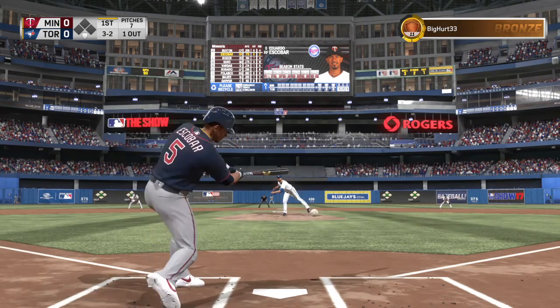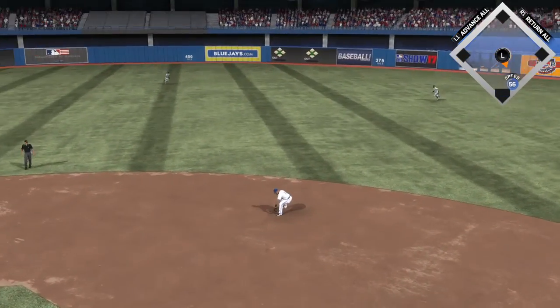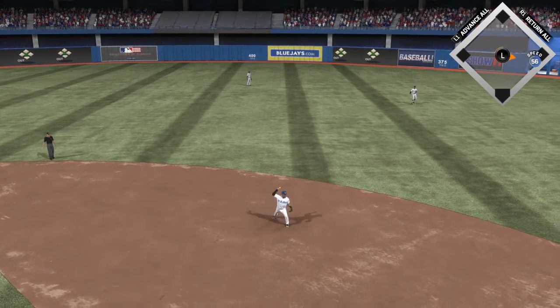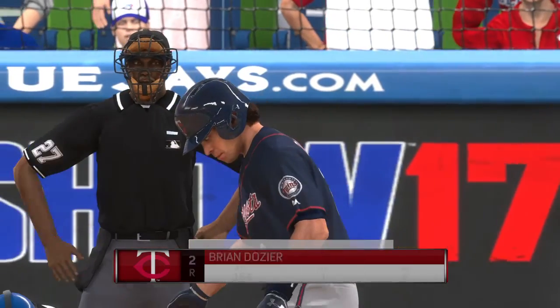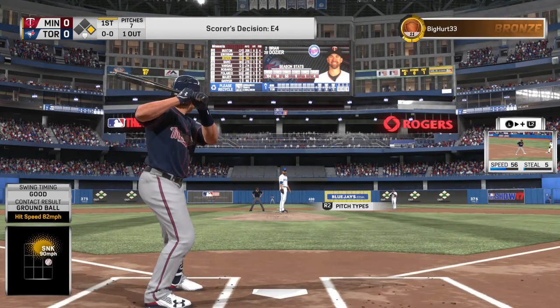Pretty adamant about working him inside right now. Back-to-back fastballs, and that one was able to find the zone. And the throw is wide as he couldn't keep his foot on the bag that time, and we'll have to see how they want to score that play.